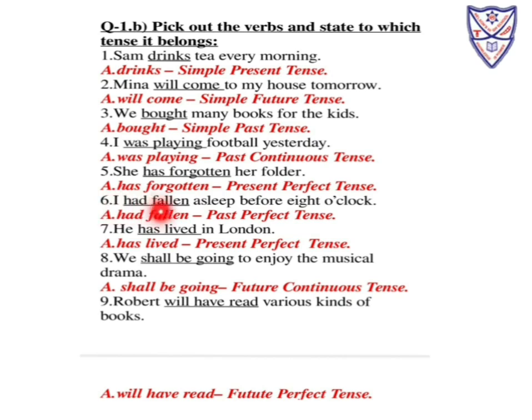Number six, I had fallen asleep before 8 o'clock. So over here the verb had fallen stands for past perfect tense. Why? Because this verb had fallen shows an action that had been finished before another action in the past time.